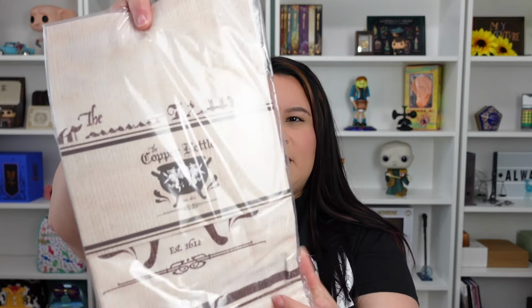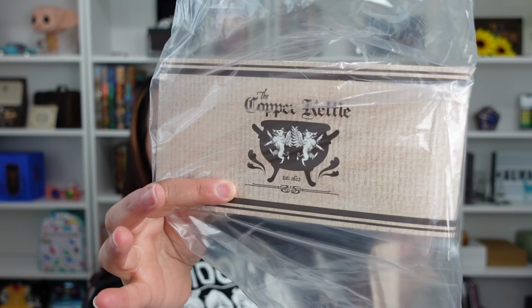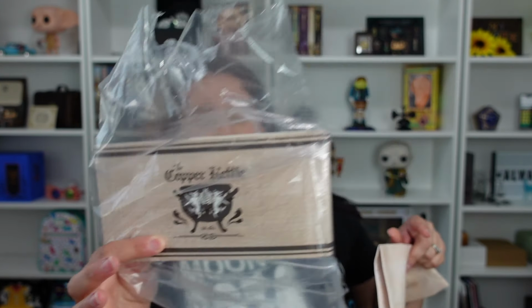And what else do we have here? We have some paper products. We also have this in here. This seems to be themed to the Hog Head. Now, I know they're doing this tea set collection with the Hog Head theming, and I don't know if it is in the bi-monthly box or the quarterly box, but either way, this says the Copper Kettle, and it has the kettle right there. I think this is the one where they're doing the collection of all the pieces for the set.